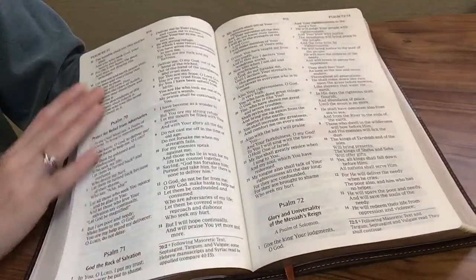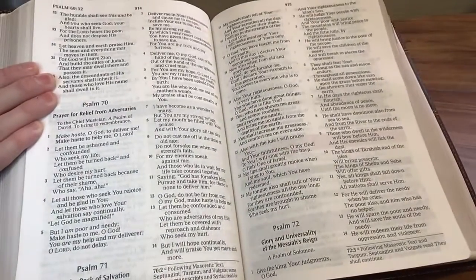So then we also have here's Psalms. You can see how the Psalms are laid out.